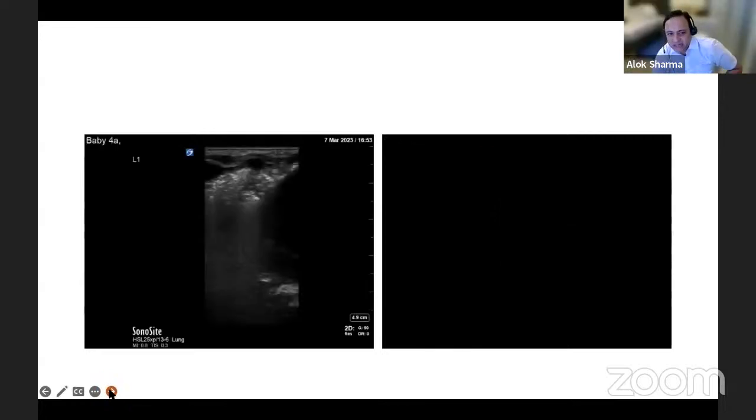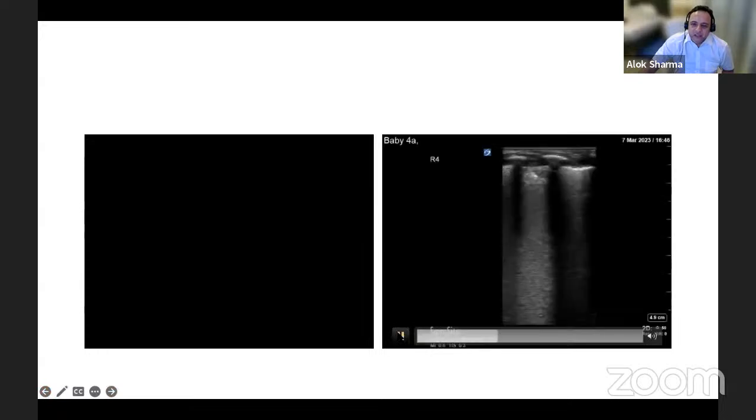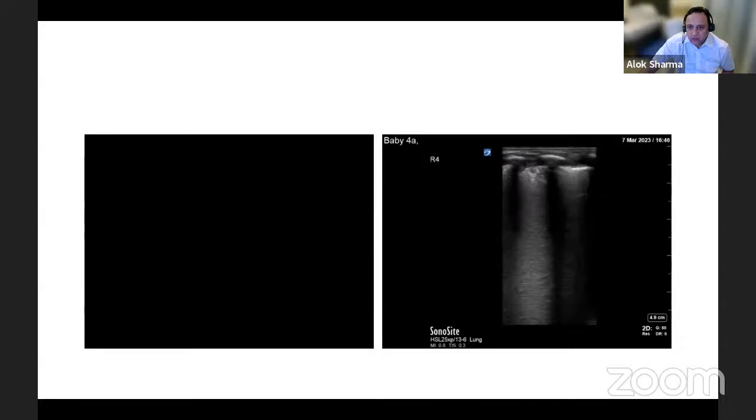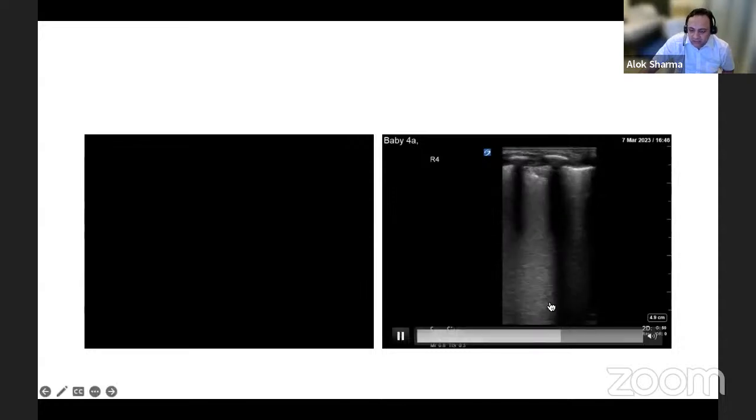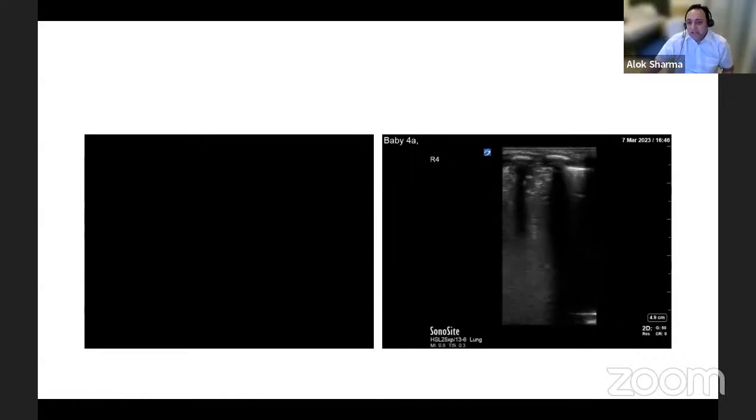So what Almudena is saying is a really important point. If we just go back to that image, especially if you go to the left bottom of your image, what you're seeing is well aerated lung, and the marker of the lung being better aerated, as compared to the extreme left of the image where you've got a B profile with subpleural consolidations, is the visibility of the pleural line. Now, if you can see the pleural line, then you definitely have some element of aeration up to the pleura. So really, it's not a double lung point.